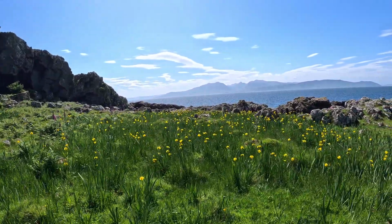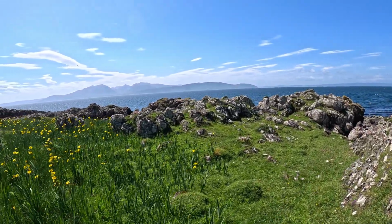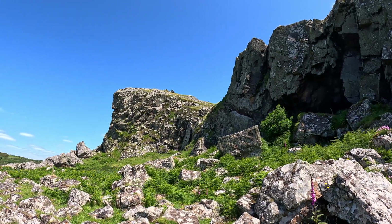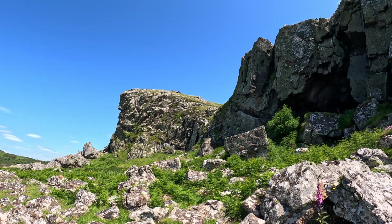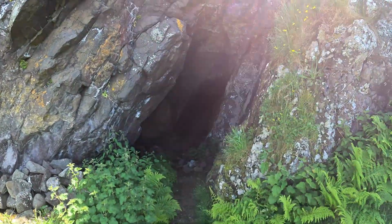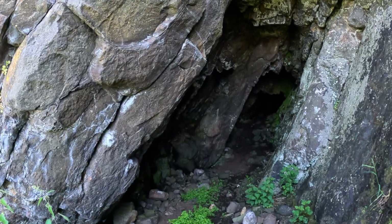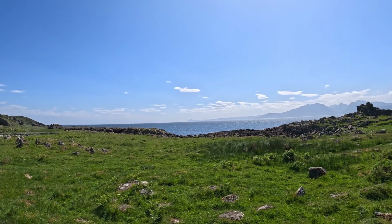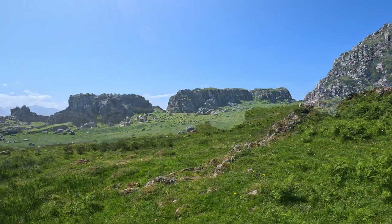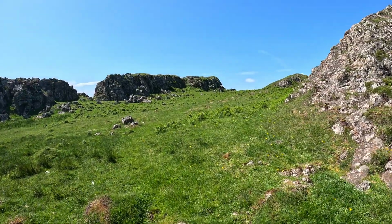So there's a beautiful spot. As you can see over to the Isle of Arran. Looks like the remains of the fort is just there on top of the hillside. And there's a little cave. So there's a little cave here. So we're getting some smashing views out to Arran as we make our way to the hill fort. It goes up round the back. Hopefully manage to find the right place.